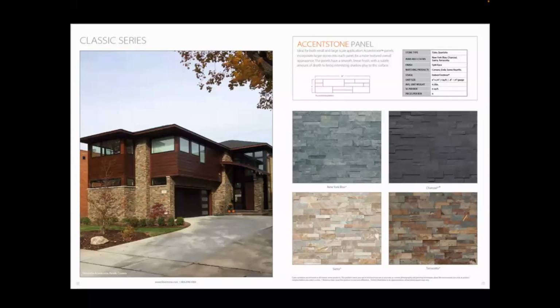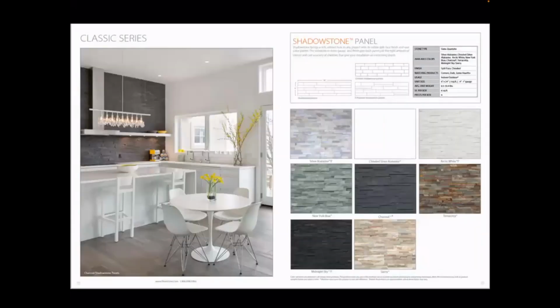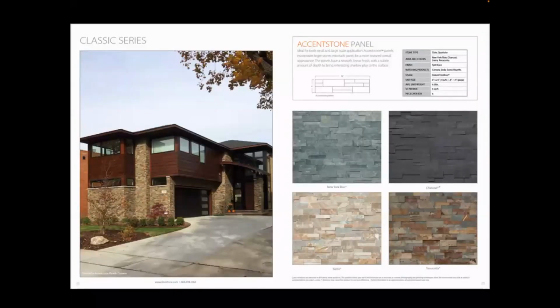And then this one's called Accent Stone. If you notice, it has the three larger pieces in the profile, so a little bit more surface area. This is actually a bed face stone, so it's like the bed of the floor, like a slate tile. And that's the cool thing. Like Sierra here on the bottom right, that's a basic 5-row, and we've taken that same stone and put it in the accent profile. That one's called Sierra Accent. We can take the same stone and just manipulate it to different formats to give different looks.